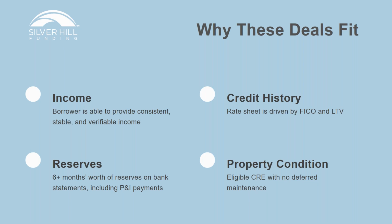And finally, property condition. We don't do property that is non-stabilized, whether it be lower occupancy, or I should say high vacancy, or property condition. If the property needs rehab or fixing internally or externally, it's not going to be a property that we're going to finance. We want to finance stabilized property where everything's, as they say, rent ready, or ready to occupy.